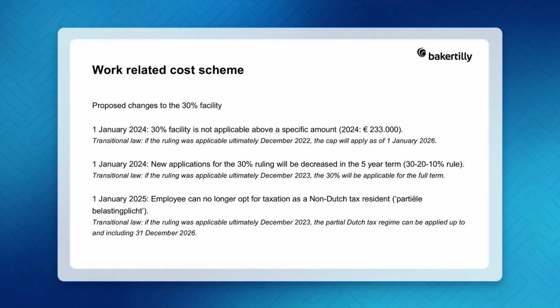There's another big change. At this moment, if you are applying the 30% facility, you are considered a non-Dutch tax resident for other taxations. In the Netherlands, we have 3 taxations. We have the first box, but I will go into some more detail. But in principle, you will only be taxed for your Dutch income. So any other income, so if you still have a house in the UK, it's not included in your Dutch taxation. This is to avoid that filing your tax return is very complicated and very difficult.